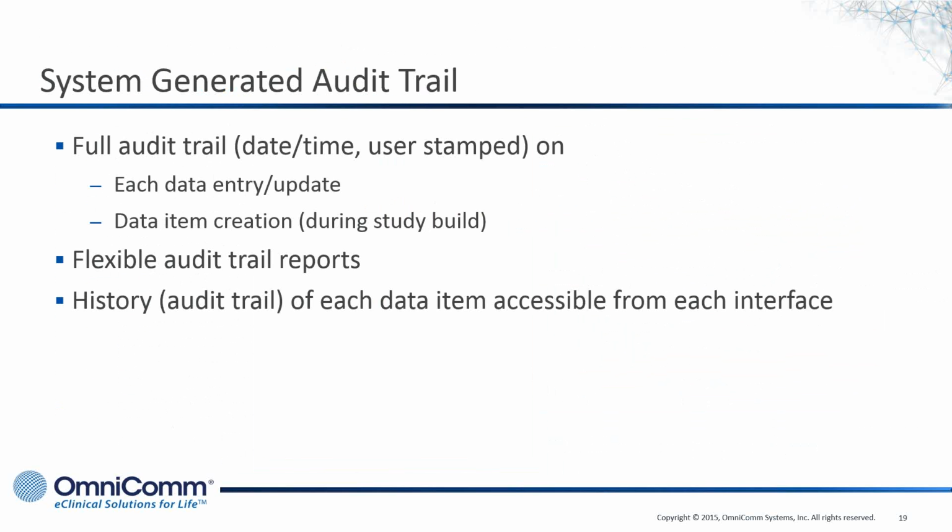Promasys system-generated audit trail records for each data item when a value was entered, date and time, and who entered the value, which user. And it does this, of course, also for each subsequent change to a value. But it also shows for each data item when it was created during the study build process, date and time, and by whom. And of course, this is also the case for any changes to the design of the data item that were made later on.